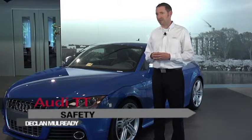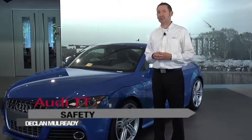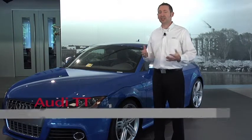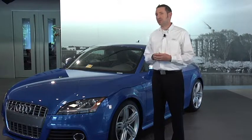Taking a look at the TT models from a safety point of view, one of the things you have to bear in mind about all Audis is the fact that they're designed and engineered in Germany. When one of these cars gets into an accident on the Autobahn, the likelihood of it traveling at 55 miles an hour is actually quite low. Needless to say, the speeds are typically greater, and when you get into an accident, the accidents are typically more severe. From a customer's perspective, most customers think about safety from an airbag point of view.